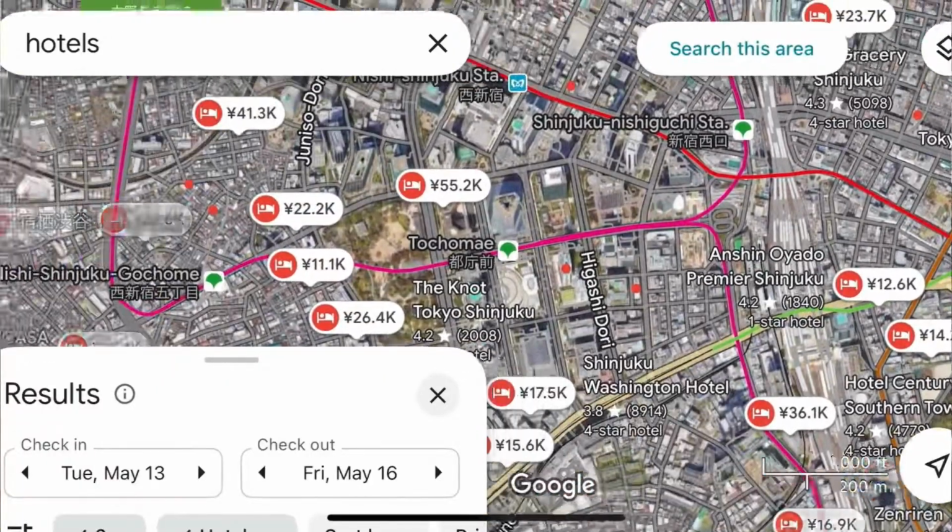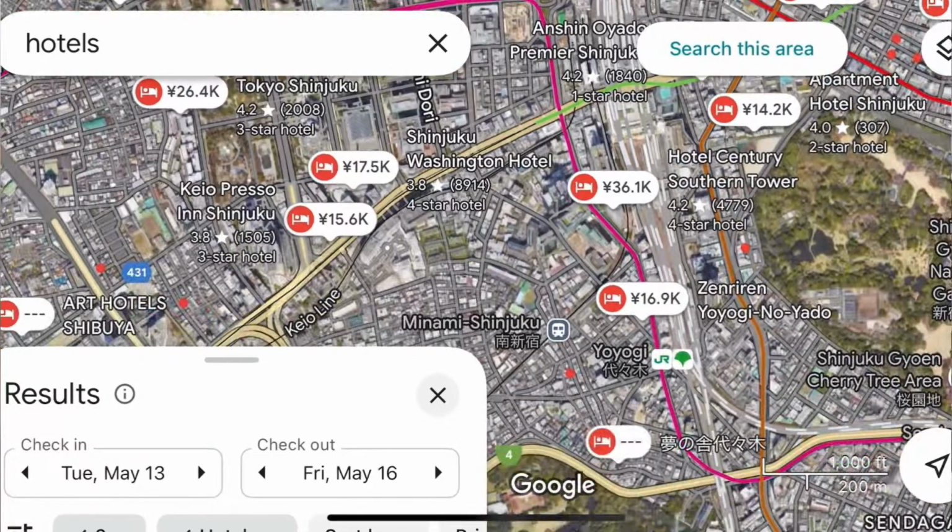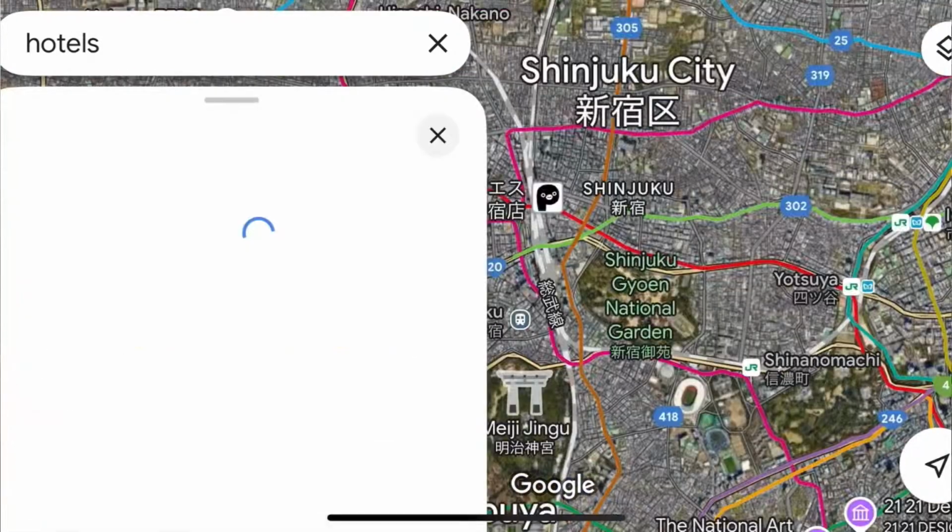Tokyo Stay is right there. That's a chain. Toyoko Inn, also a chain. Washington Hotel, another chain. These are really affordable ones with good loyalty programs, something to consider for sure.